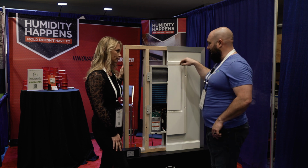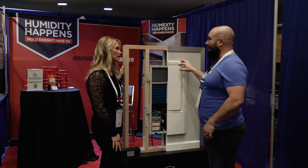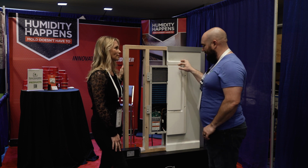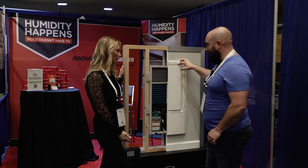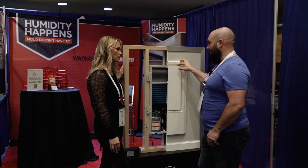Okay, so does this need a dedicated circuit? It doesn't have to, no. Okay, I guess the amperage draw is so low. I guess I didn't think about that. Yep. You can hardwire it as well if you decided that you would rather hardwire it, but it comes ready just to plug in.